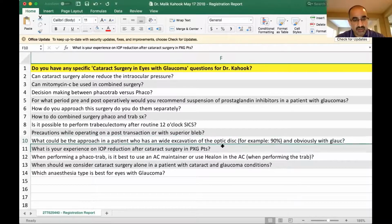What is your experience on IOP reduction after cataract surgery in pseudoexfoliation glaucoma? These patients tend to do very well early on in the process because you've washed away much of what's plugging the trabecular meshwork. Unfortunately, these patients tend to have a rise because the pseudoexfoliation process does not stop after cataract extraction, and you can still see a rise in intraocular pressure with time, and you have to go back in and do something more definitive in many of these patients. We certainly do start out with cataract surgery alone whenever possible and try to push away glaucoma surgery whenever possible.